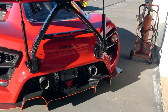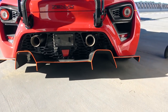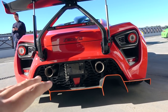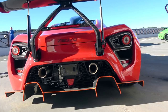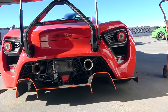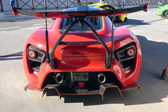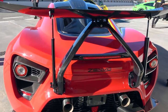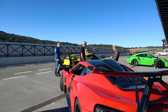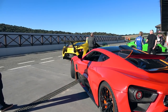Now I know we're back at the rear again, but I want to talk about the diffuser. You can see the size of that diffuser is absolutely ginormous. It's actually taken directly from the prototype race car that Zenvo developed. The exhausts are Inconel, and I think you guys know what this thing sounds like. I'm going to make sure there is plenty of footage of that, because this thing sounds unbelievable. But anyway, I think it's about time we hop in and take it for a little drive around the circuit so I can tell you exactly what these things feel like.